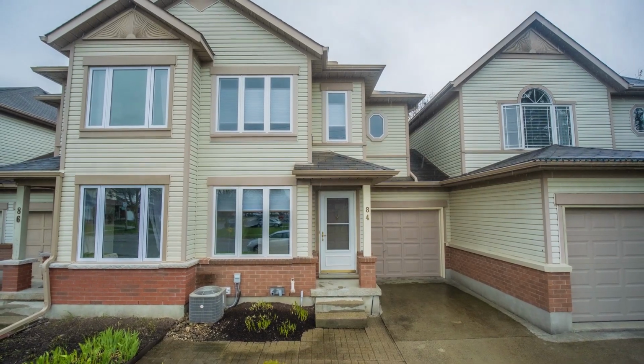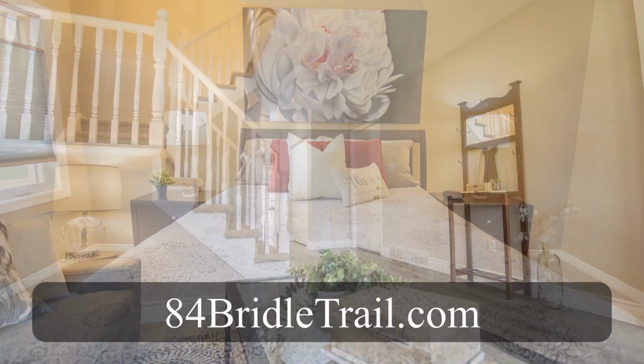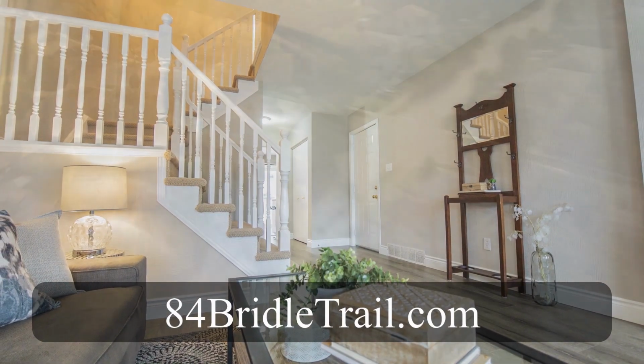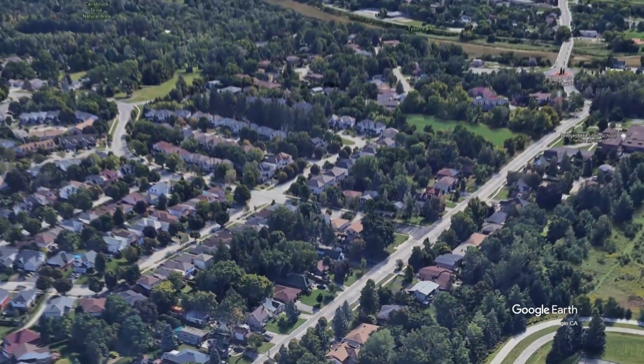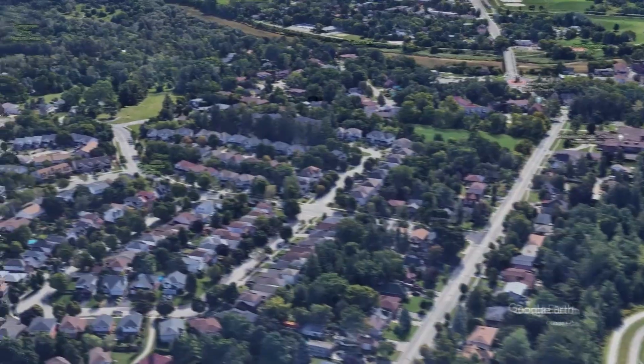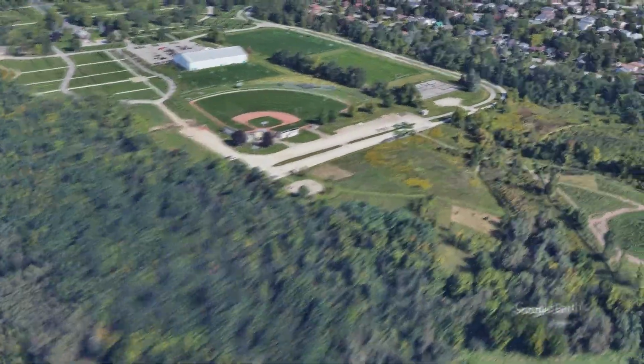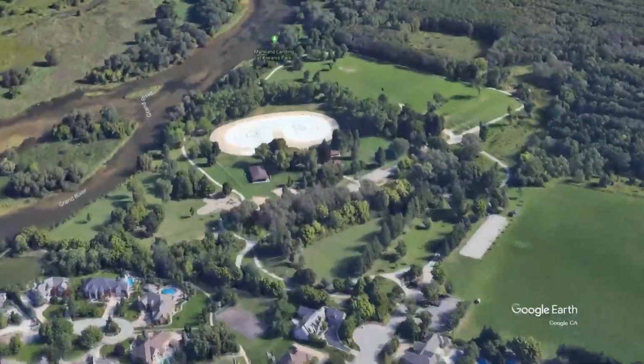Many dream of someday owning a little piece of this earth that they can call home. 84 Bridle Trail in Waterloo would be the perfect example of this. This area in Waterloo has so much to offer. If you think about all the best parks in Waterloo region, many of them are in this area. Bechtel Park, Rim Park, Kiwanis Park are just a few.